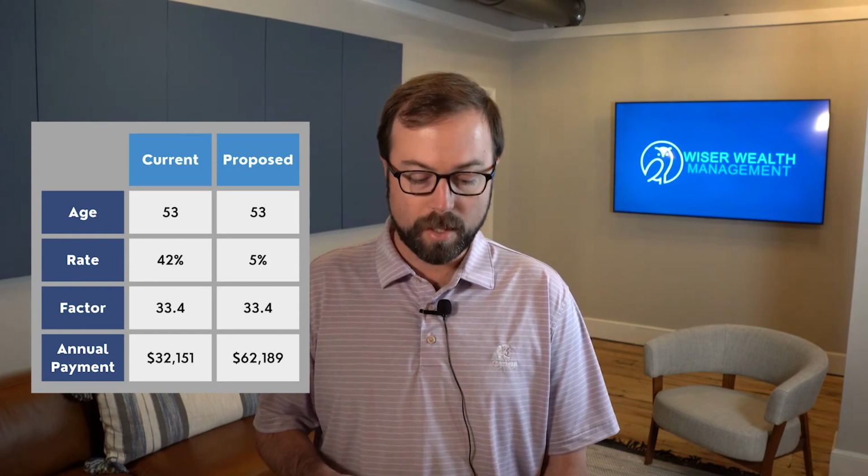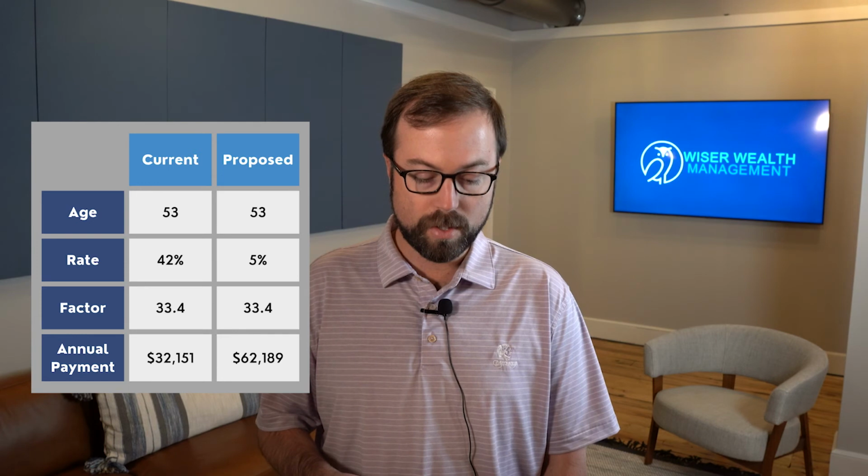An example would be for a 53-year-old. Under the previous calculations of the 120% and 33.4 life expectancy factor, you would have only been able to withdraw about $32,151. Using the 5% interest rate now moving forward, the amount's almost doubled, up to $62,189. So as you can see, that's a pretty significant increase for those clients who actually need access to these retirement accounts in order to live until they have other income from other accounts after 59 and a half, or from Social Security.